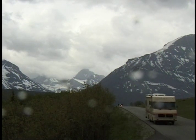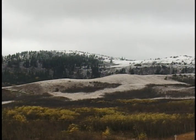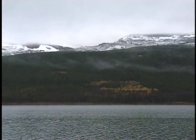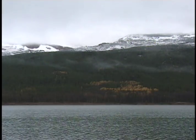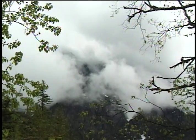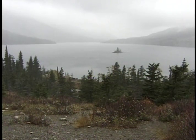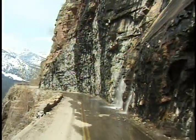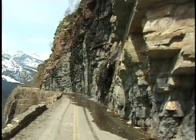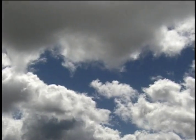Eventually, the vacationers leave when the cold winds of autumn arrive. Soon, winter will reclaim the mountaintops of Glacier, sealed off to rest in peace until next spring. The men who know the road best wait as well. In 60 years, the process is little changed. The same bends and cornices present the same risks. The cycle does not stop.